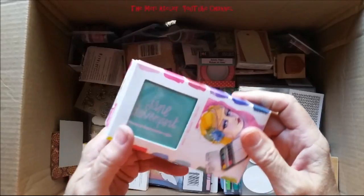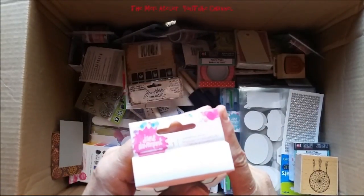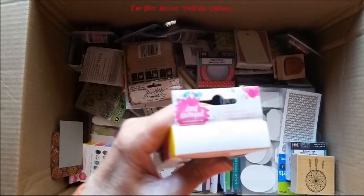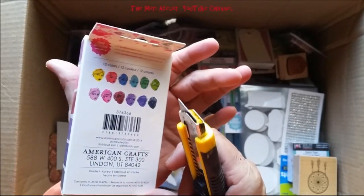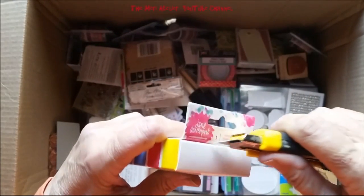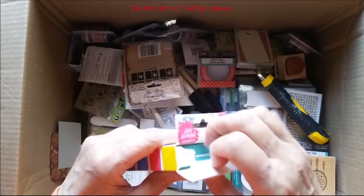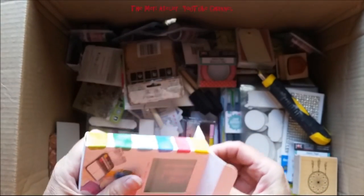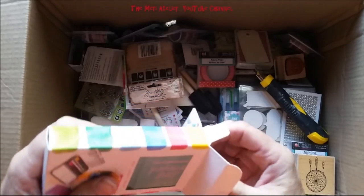More Jane Davenport. No. No. Deborah, you didn't. You didn't. It hasn't even been opened yet. 12 colors. The Jane Davenport watercolor set. Oh, Deborah. I have half a mind to send this back and say I don't deserve this.